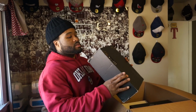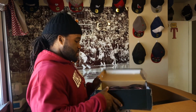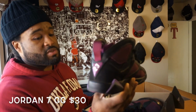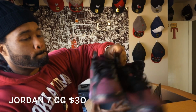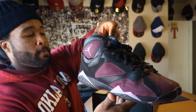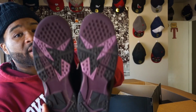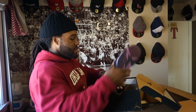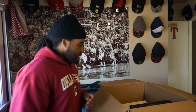Another Jordan box, size 9 also. This is a Jordan 7 GG. Okay. We got some more beaters. This is a Jordan 7 also. I'm assuming this is from the same person. These are in a little bit better condition than the last pair. They have some scrapes, some scuffs right here. Yeah, these are definitely beaters. Not too much to talk about here. We'll be going very cheap. That's not a good way to start this box off, man. 3 pair, 1 pair without a box, and 2 beaters.